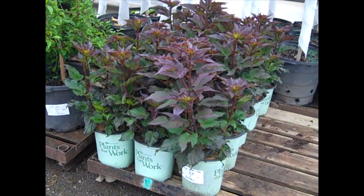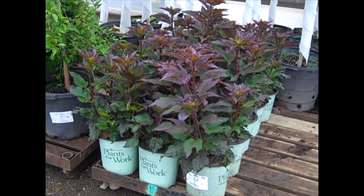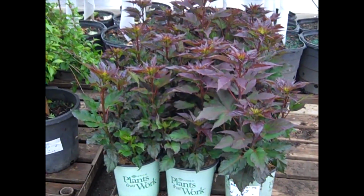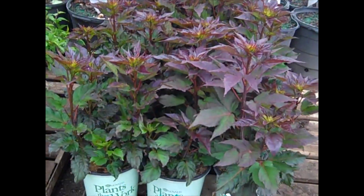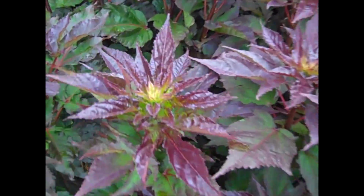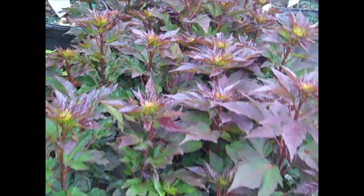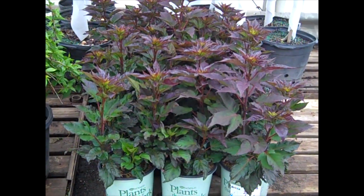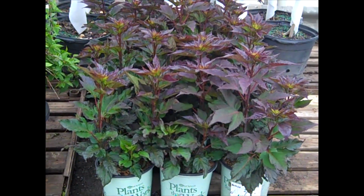Here we have some of the perennial hibiscus. This one happens to be Midnight Marvel. And again, gorgeous full plants. We'll zoom in here. You can see they're just starting to set flower, and they'll be in color. These have those big saucer-sized flowers. Be sure to get all your hibiscus in. These are beautiful plants.